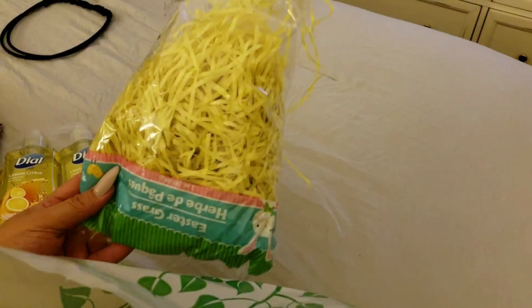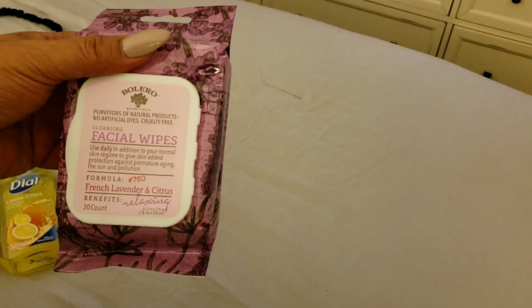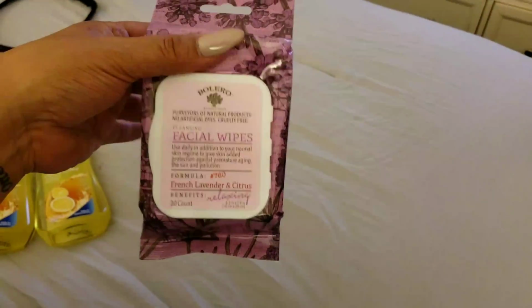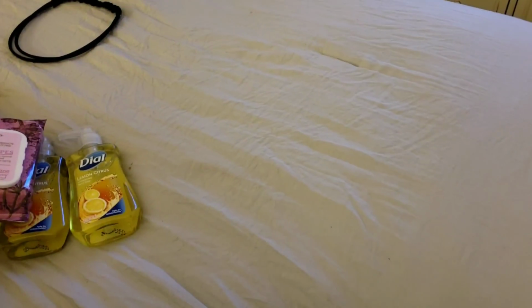And then let's see what else. What did I get? Oh, I got the Dial Lemon Citrus. Smells so good. I like this one. So I got 2 of those. Okay. Oh, sorry. I'm on my bed. I also picked up some Easter grass. I already made one basket. Oh, here's the other one. So this is the French vanilla. The French lavender citrus. They smell really good. I used it on my head.